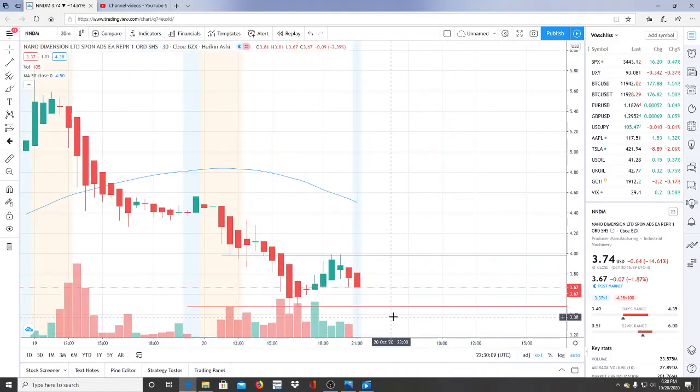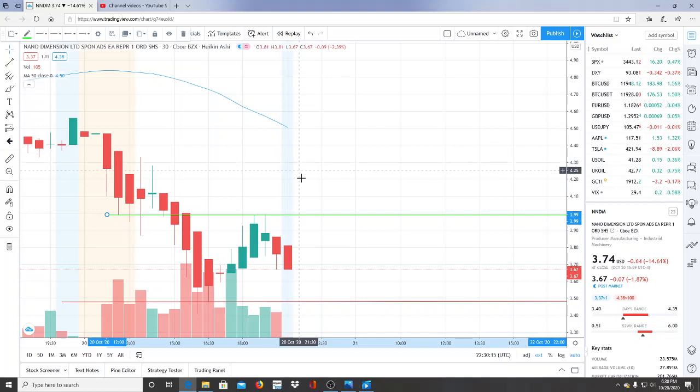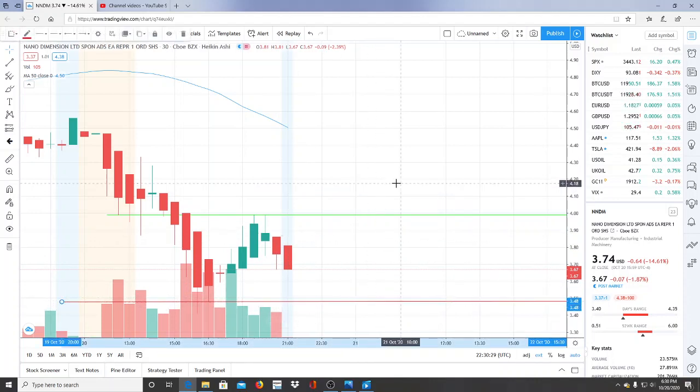So again, 3.67 is currently the price where it's at, and this resistance level was touched twice, so it's a very important rejection that happened twice, and that resistance level needs to be broken through for the bulls. Now, the bears are going to try to continue to tear this down, and our support is literally 3 cents above that 3.45 mark, and that is 3.48.